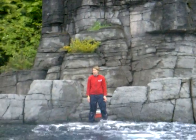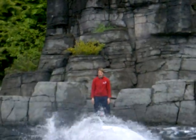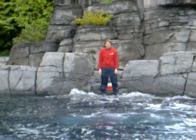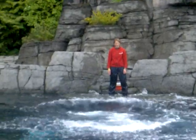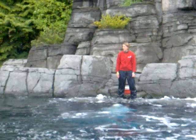The beluga whales are mammals just like you and I, so they actually breathe air. Now, what parts of our bodies do we use for breathing? What do we use? Our mouths and our noses. Yeah, Kayla looks like she's having a blast out here today. Now exactly, we breathe through our mouths and noses.